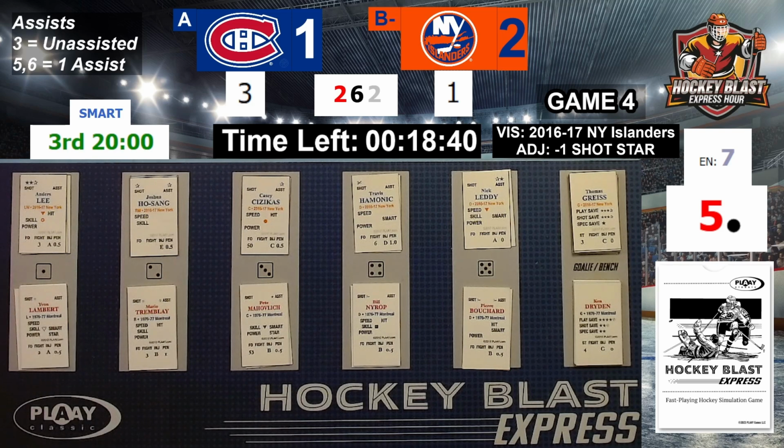I think we're going to go with, how about it? Pierre Bouchard. So Bouchard's going to win the battle with smart over Josh Hosong as he moves in on Thomas Greiss. Hopefully he needs to make a 3 or 4 with a dot to make the stop. He does so. Stop the clock.